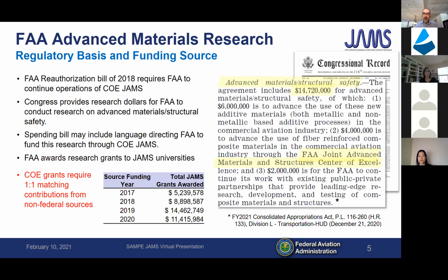Typically, Congress also gives specific instructions to the FAA regarding how to spend the research dollars appropriated for that fiscal year as well. As for the Advanced Material Research Program, this explanatory text may also include specific references to JAMS as the vehicle to fund research. In this slide, I include the text of the congressional direction for the budget line item of our program for this fiscal year and highlighted the specific language referring to JAMS.